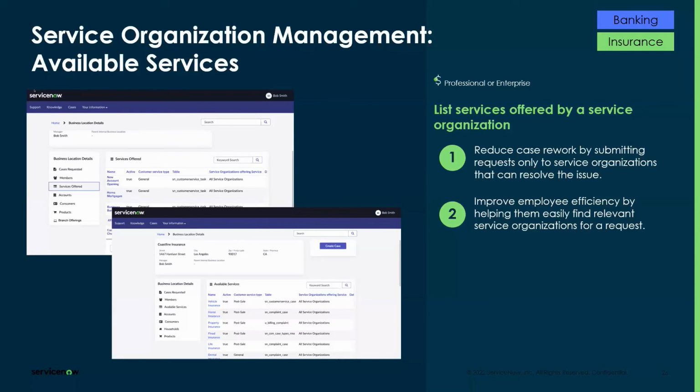The first feature is service organization management's available services capability. This will help customers in the banking and insurance domain understand which services are being offered at which branches and locations. So the two visuals here show how this can help banks and insurance providers. In banking, for example, only some branch locations offer foreign exchange services or notary services. So this can be configured in service organization, and this can also be exposed on the portal so that customers are aware of what services are being offered at what location.